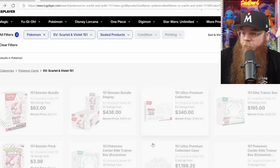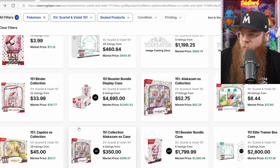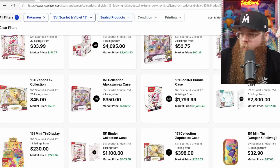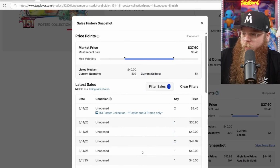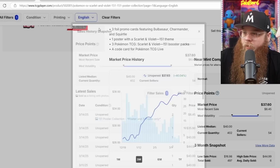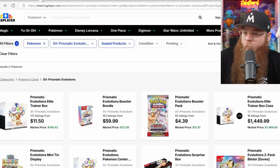And then the binder collection is still right around 150. Poster collection is getting up there. Market price $37. Last sold 36, 40, 45, 40, 40, 40. So definitely have some movement for 151.